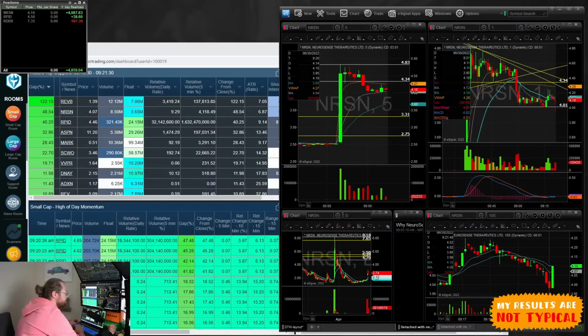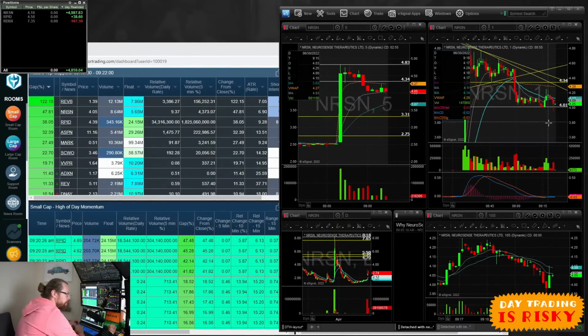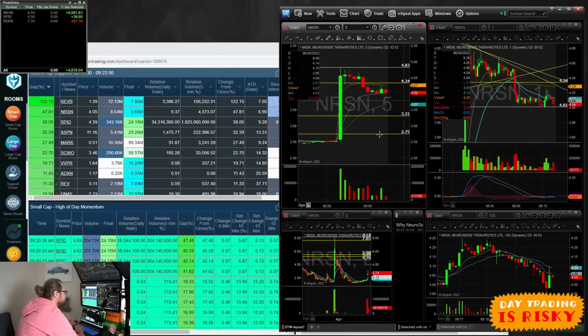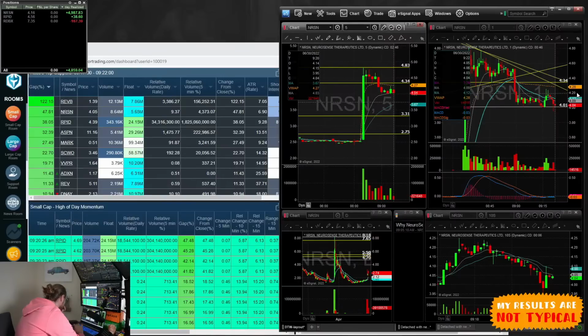So you see that dip back down there to 395. This is resistance at the volume weighted average price, rolling over, pulling back. So we know that this is probably out of play. It tried to break VWAP, couldn't do it. It's below it.